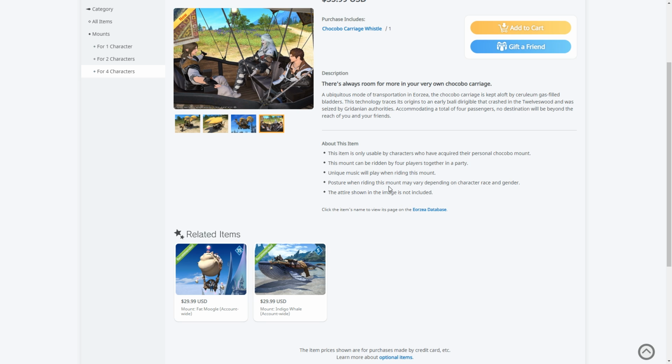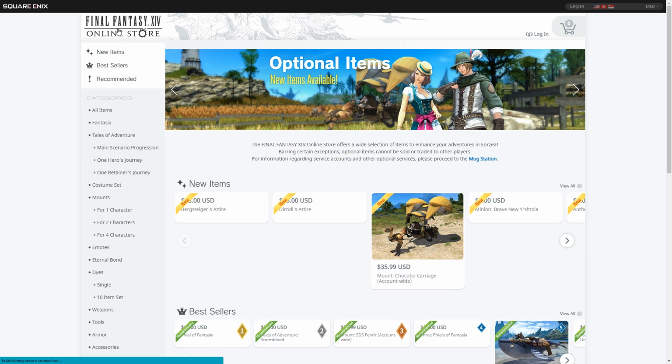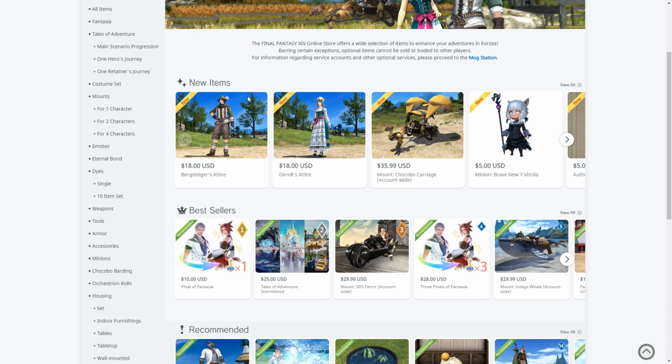The posture when riding this mount may vary depending on the character's race and gender, so there are those things to bear in mind. And there's also unique music, apparently, that plays whilst riding the mount. They made a big point of saying that there's unique music this time. But let's see in the game then, in a few seconds, what $35.99 will actually get you. In fact, let's start with that, and then we'll look at the other items as well.